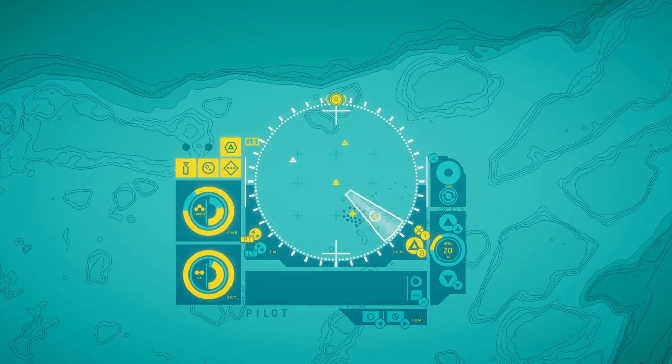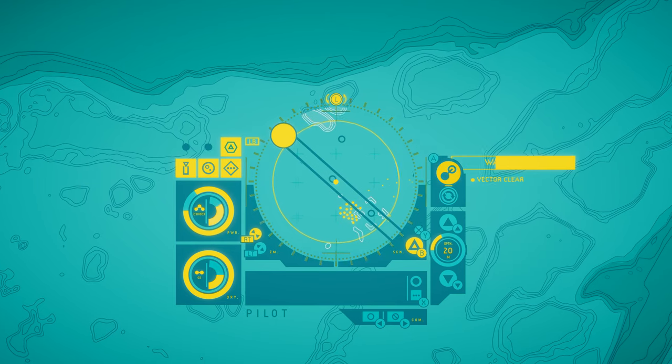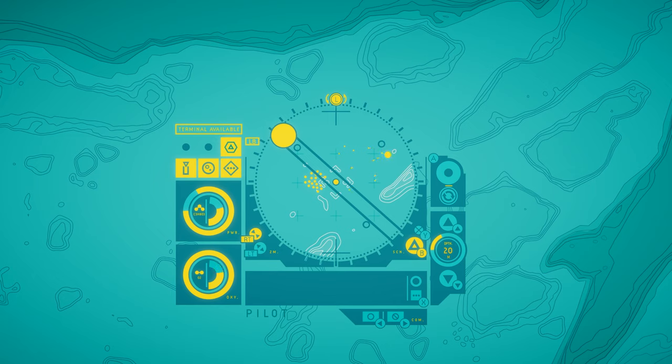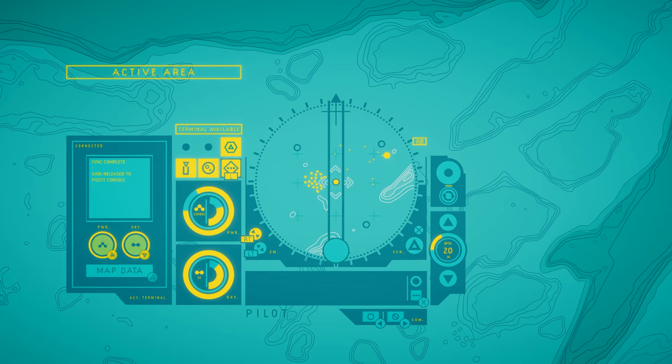Now that we're so close to the way station, I feel like it's a good idea to go max out our power again, fill up. There we go.